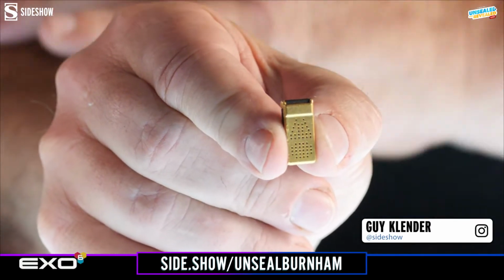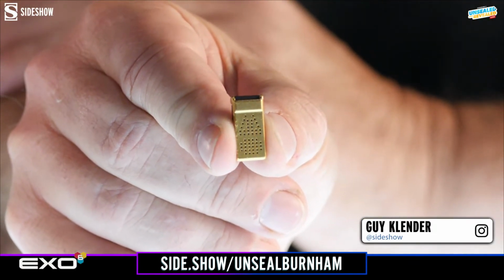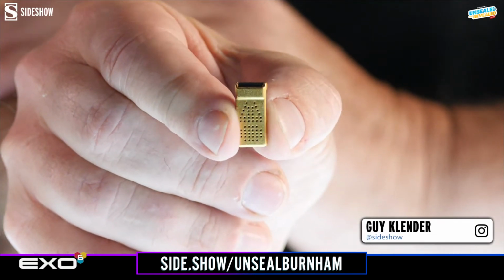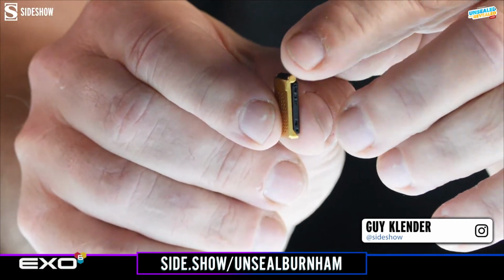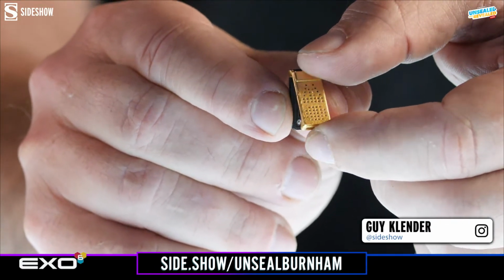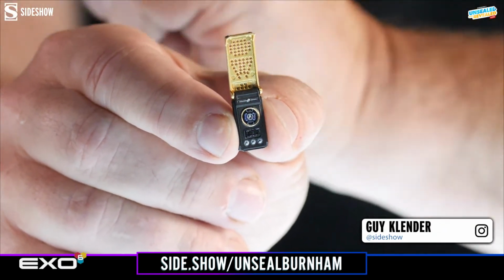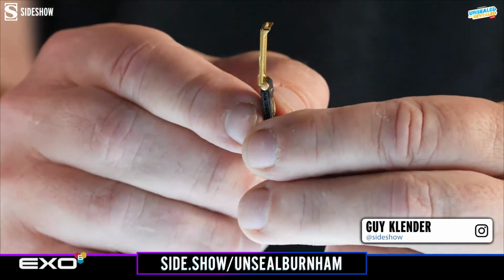Next up, that's right, it's a classic flip phone, or what we now know more to be the Star Trek communicator. I love the look of this one. I like that it is a throwback to our original series, but a bit like its own. Folds up. Okay. Cool.